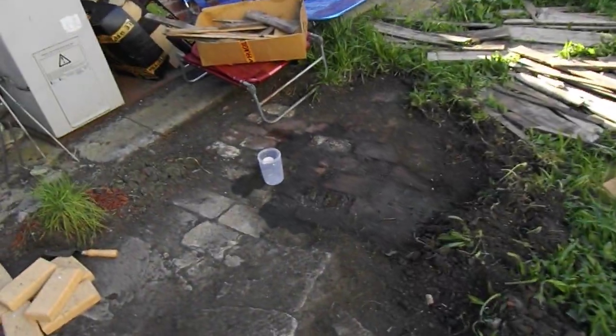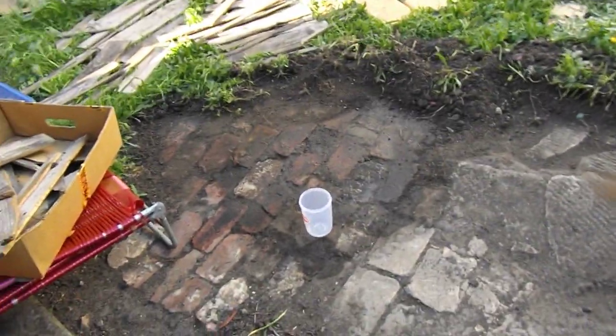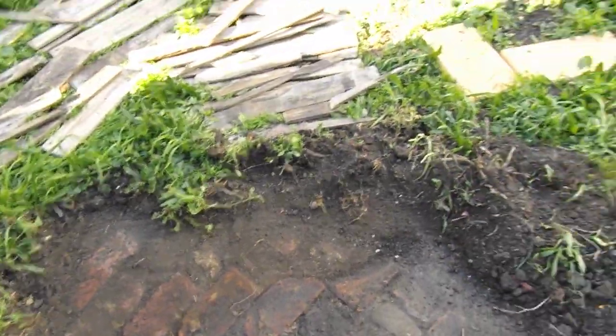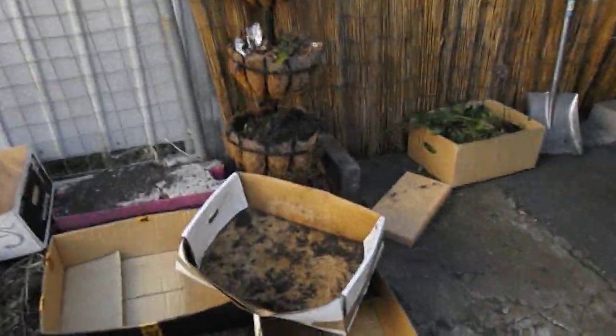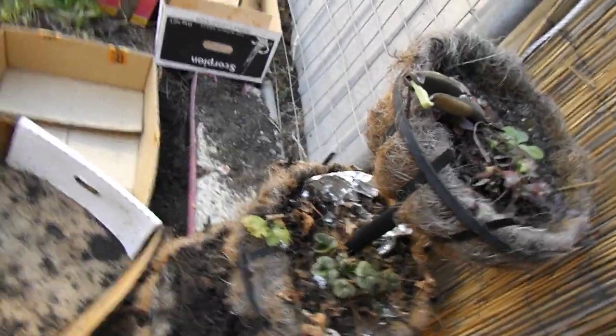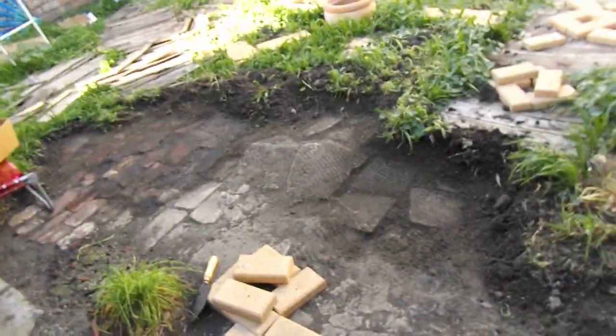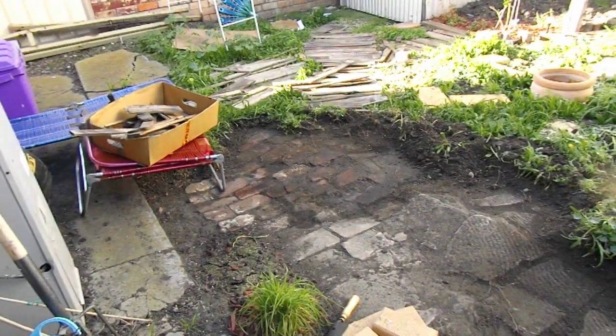It's my progress here so far. And don't worry, I have tried to limit how many worms were harmed in this process by relocating them to the lemon and the mints, and even to this little stand-up pot here. But yeah, so there we go. How cool is that? South Yarra brick.